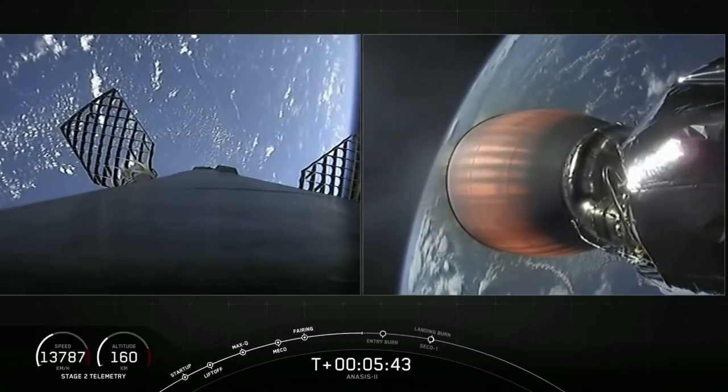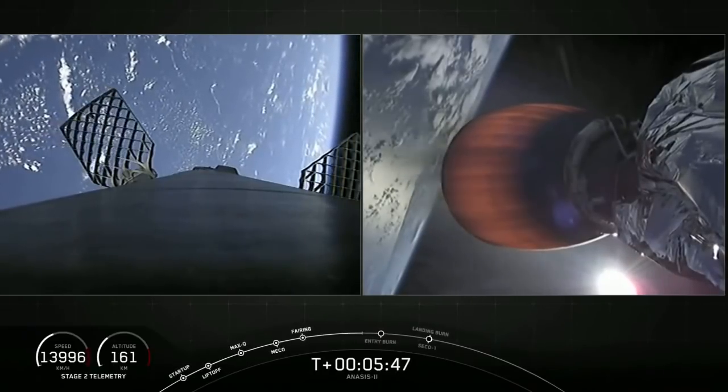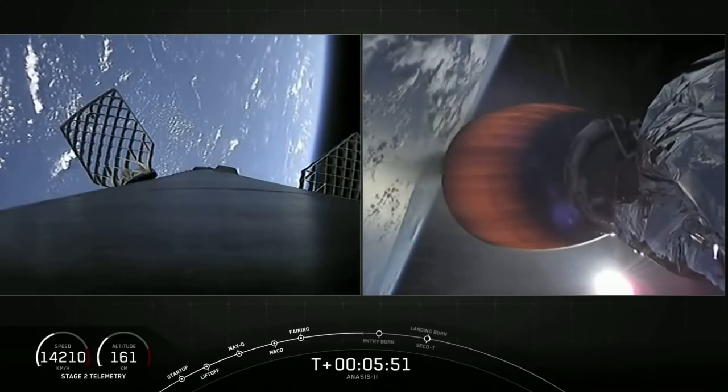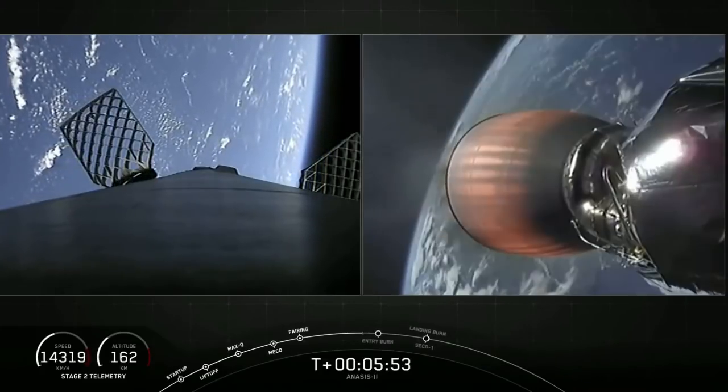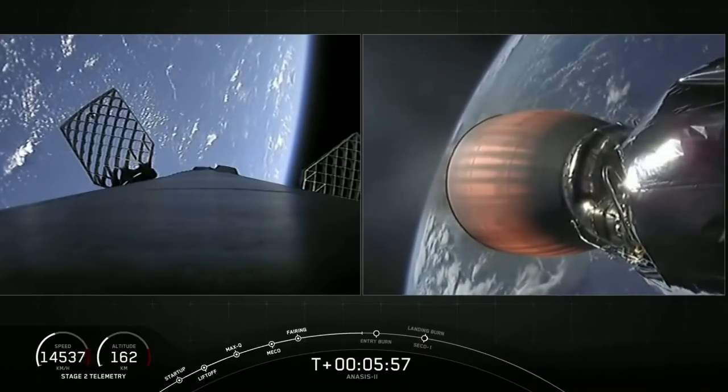When we perform stage separation, that first stage was traveling about 2.5 kilometers per second. So we have a lot of velocity to reduce. Great. And we're just under 30 seconds from that entry burn beginning. It's going to last about 24 seconds.